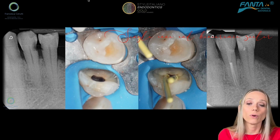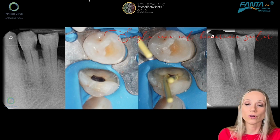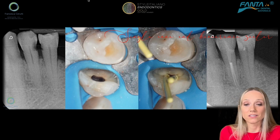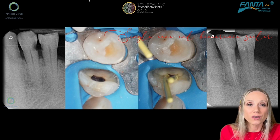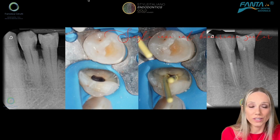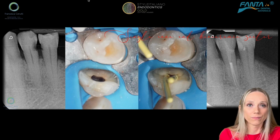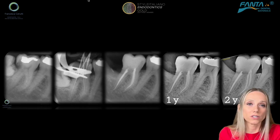This is a lower premolar, with particular anatomy, because at a certain point there is this split. In this case, single cone and bioceramic sealer. The preparation is so thin, the roots are so thin that I'm not even trying to fit a heat plugger 4 mm from the working length. I'm going smoothly with my single cone and calcium silicate based sealer.